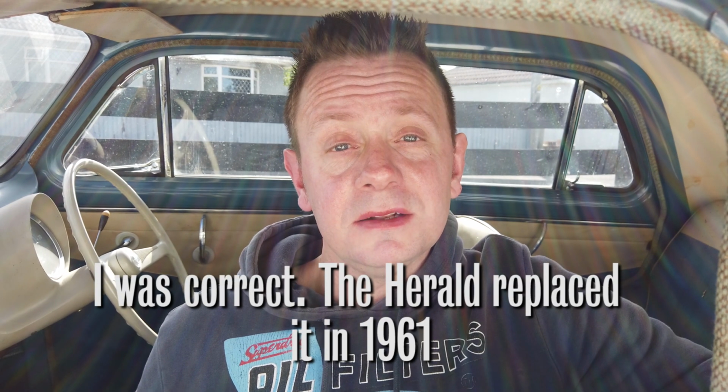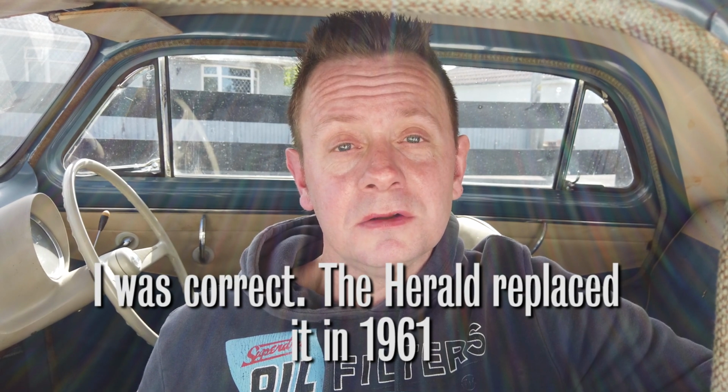The 8 I think had an 803cc engine, this has a 948, so a bit better horsepower, better fuel economy and a bit quicker off the mark. This car ran till about 1960, I think it was replaced by the Herald, don't quote me on that. So the Standard 10 name had actually been in use since the early 1900s. It was to do with the horsepower of the engine, 10 horsepower. But that soon became obsolete as engines got larger and more powerful.